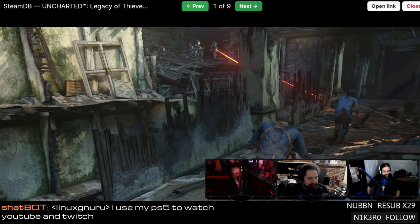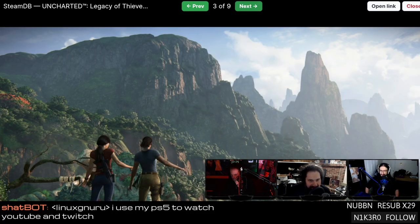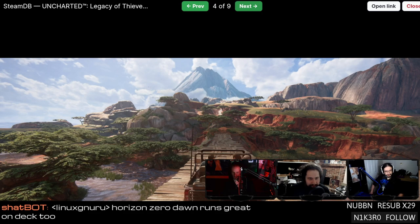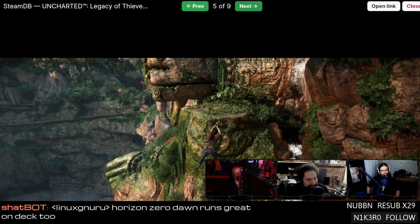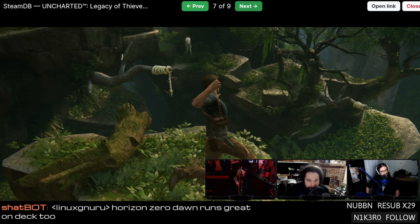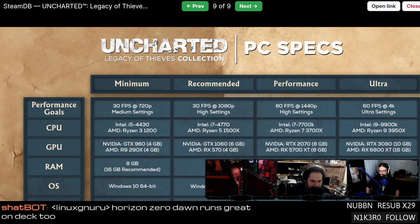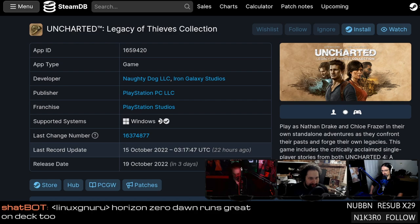Also, if you look at the tick boxes, it looks like it's running on Proton Stable, so you're not going to be running Proton Experimental once this comes out. I think Naughty Dog and Iron Galaxy are the people working on the PC port. Yep. Paid for that CodeWeavers QA so that it will actually run on Wine. Now we got to see what the price is, and the release date is October 19th, according to this. So next week, we'll have some more news about it, apparently.